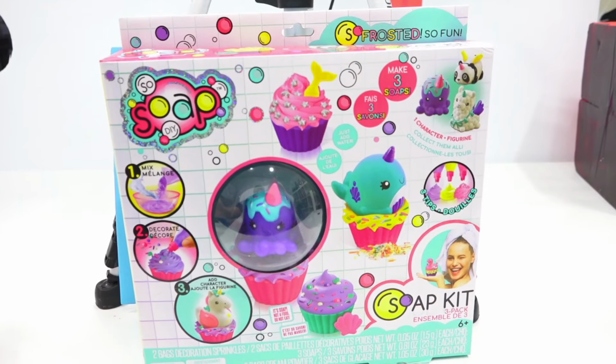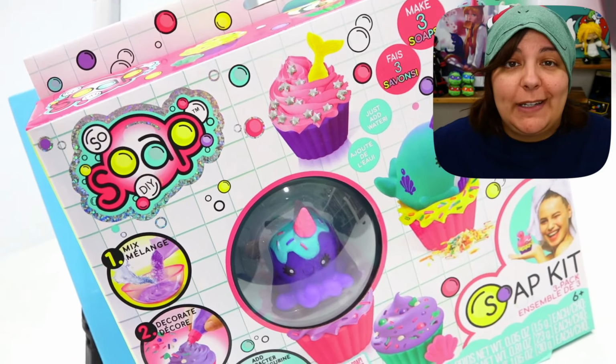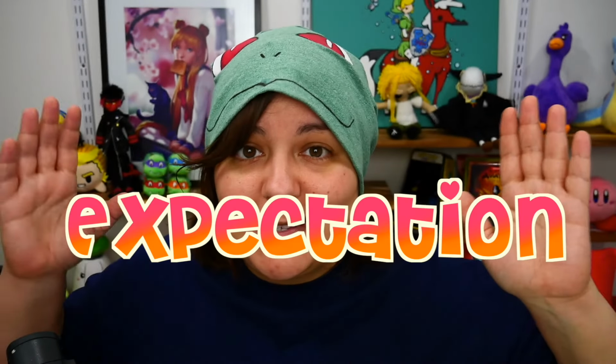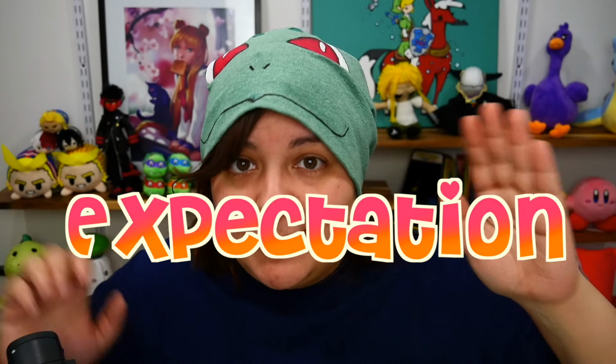Our first victim, I mean kit, So Soap DIY. This kit is absolutely adorable. I am a little skeptical when it comes to soap making crafts, because usually they don't deliver what they say. They give you expectations up here, and then they bring it down. Even though, in my mind, it's this much. But emotionally, it's down here.